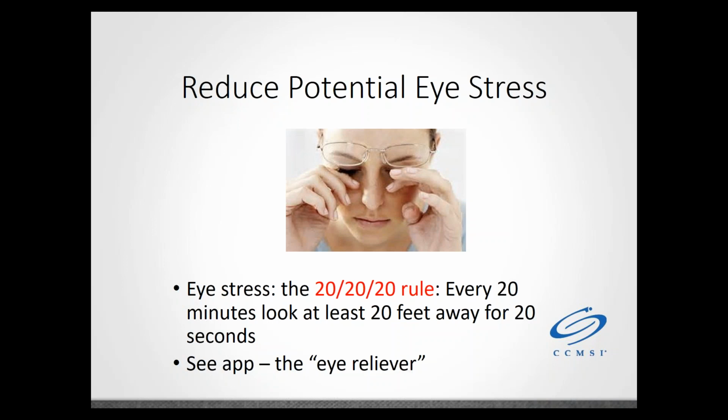To help you alleviate that, there's what's called the 20-20-20 rule. And what that means is every 20 minutes, look at least 20 feet away for at least 20 seconds. There are different apps out there, one called Eye Reliever, for example, that can also give an audible reminder to help you do this. Or simply combine it when you're taking your 30-minute stretch break like we just did a few minutes ago. So think about your eyes. Every 20 minutes, look at least 20 feet away for at least 20 seconds to help your eyes.